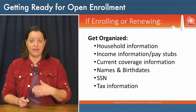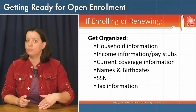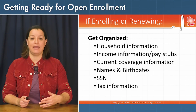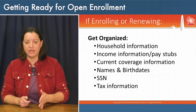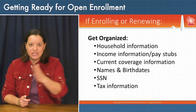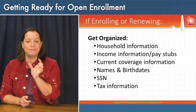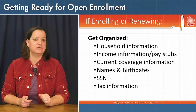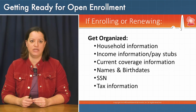The way that healthcare.gov figures out eligibility for insurance and for premium assistance is by looking at a lot of the information that happens on your taxes. They use what's called the modified adjusted gross income calculation, and that MAGI, the modified adjusted gross income, actually comes from the way that people file their taxes, the adjusted gross income on your taxes. There are a couple tweaks made to that on the healthcare.gov application, but essentially you're using your tax information.